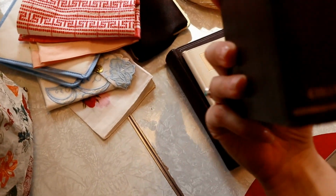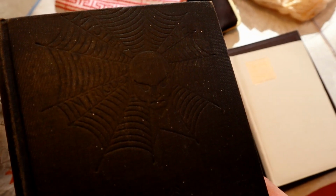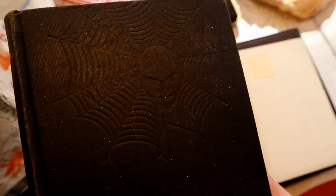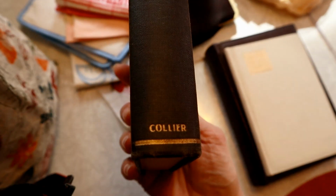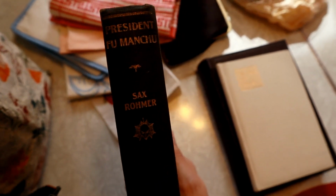Here's another book, President Fu Manchu. It's a Fu Manchu storybook, but it has this skull with a spider web on it, and this is from the 1930s. There's the author there, or the publishing company. Oh, there's the author. There's a publishing company. But I thought that was neat.